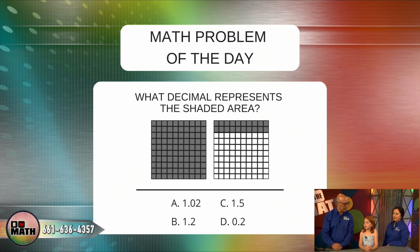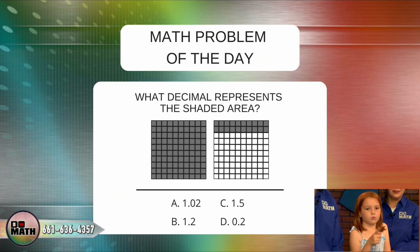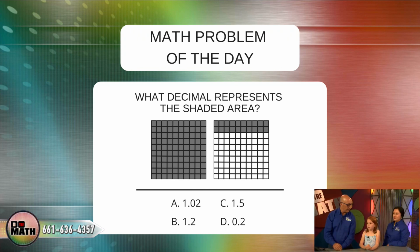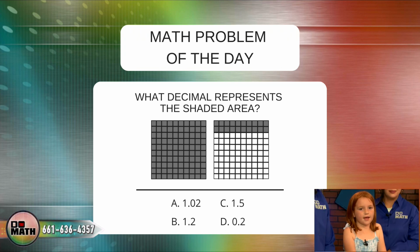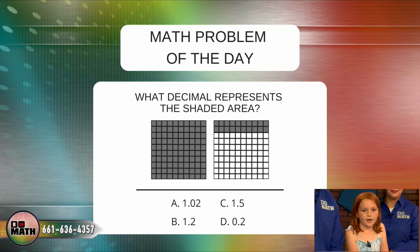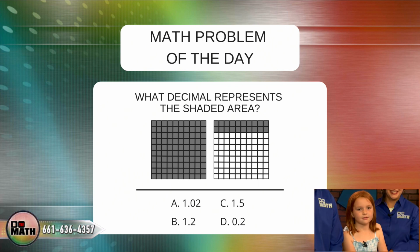How do you know that so quick? Because every square equals 1, right? Yeah. But how did you know that was 100 so quick? Because there's 10 tens. Right, so there's 10 tens. Good. What about the other one? That's 20. You knew that pretty quick also. Because there's 2 tens. There you go. So there's 2 tens filled in. So which one of those decimals do you think would represent that?